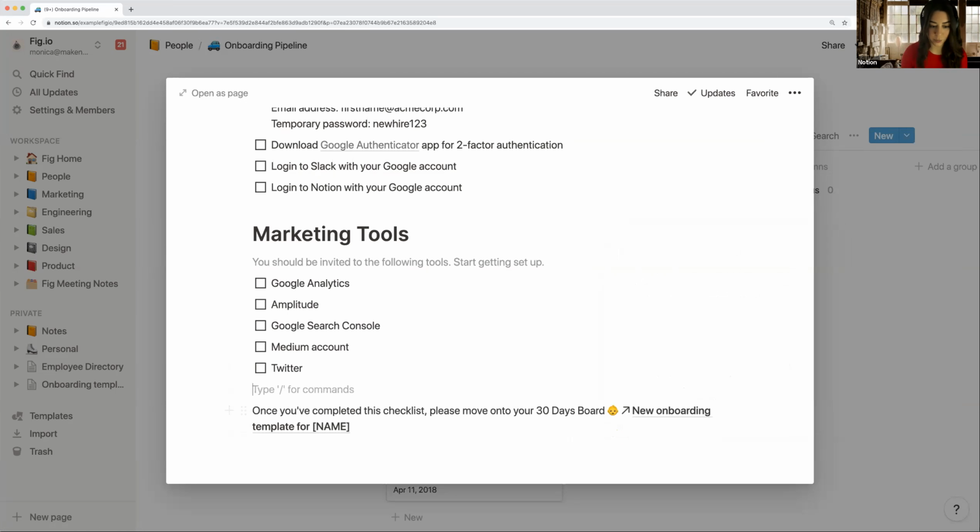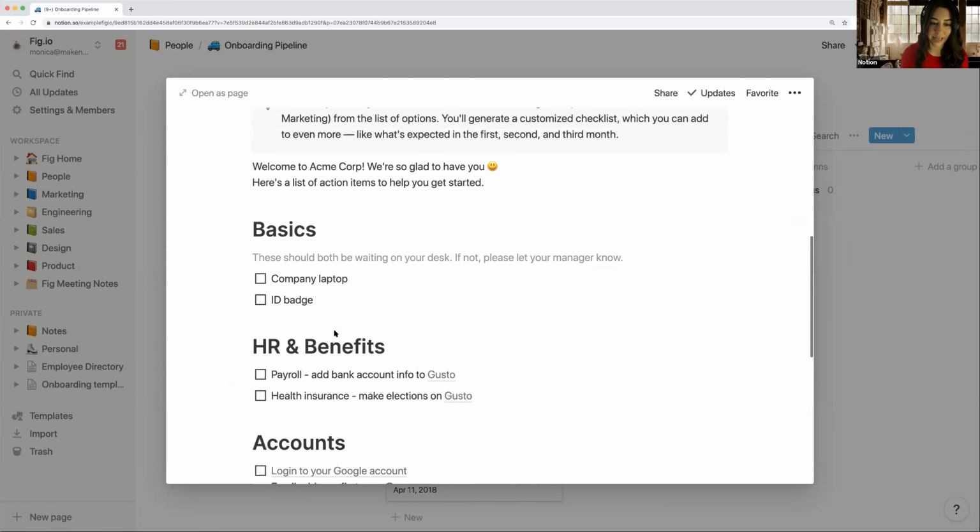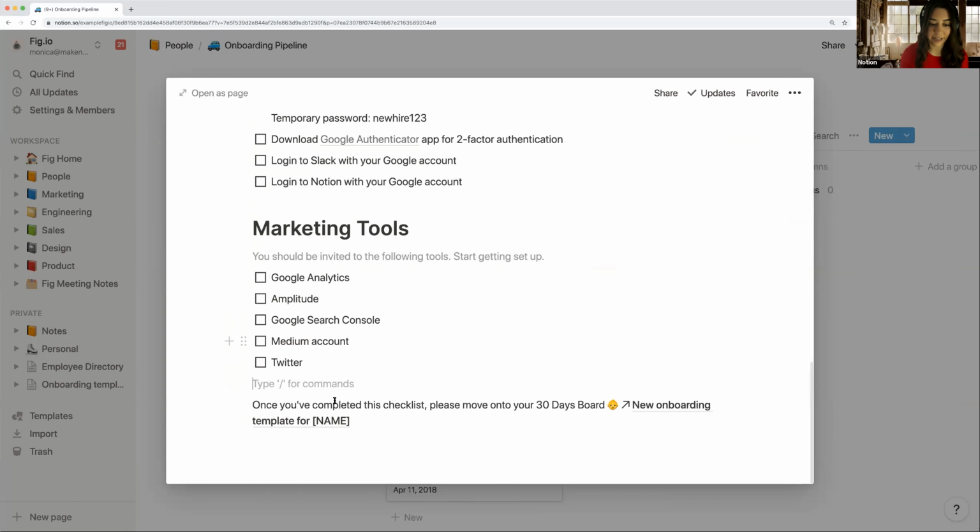But as you can see, it's pretty clear for this new hire what they need to do. They need to complete these checklist items on day one. This is my HR kind of responsibilities. And then I'll pass them on to that 30-day board that's linked here that might go with their manager.